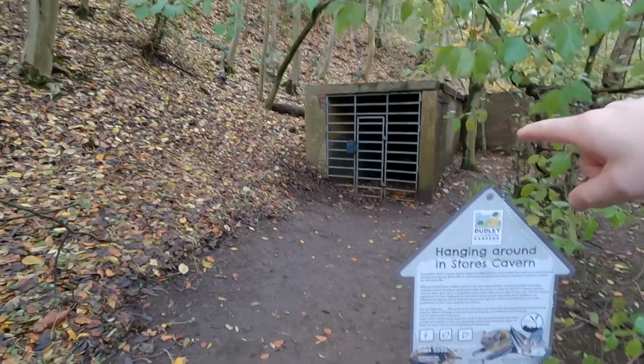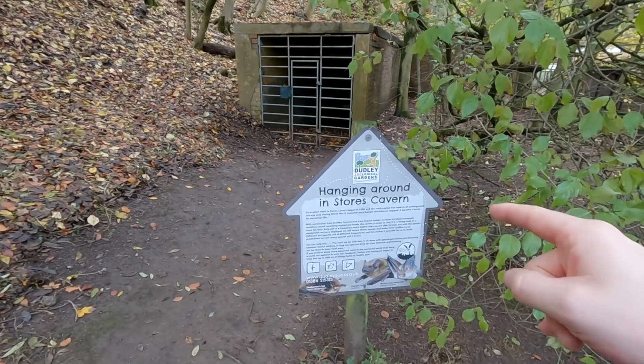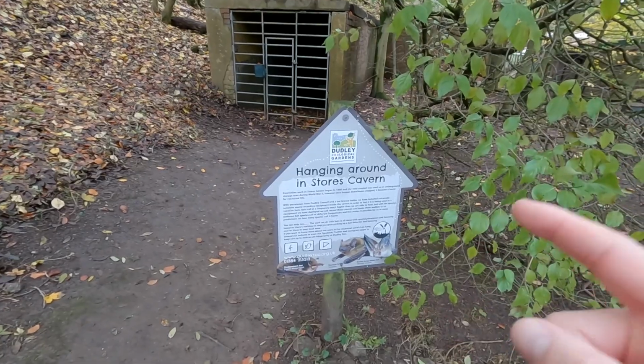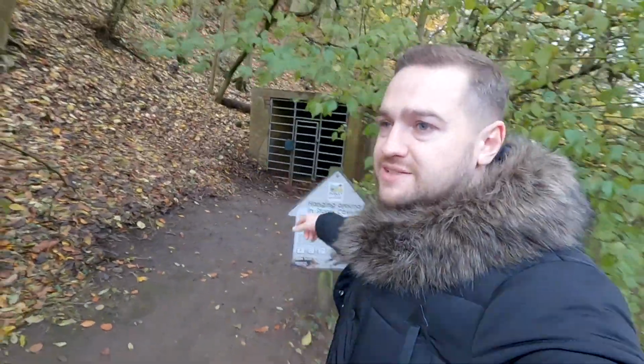We've just seen these little structures here dug into the ground, and it's saying excavation work in Stowe's cavern began in 1800, and the void created was used as an underground storage area during World War II. Once human disturbance stopped, it became home for nocturnal life. So they've put recording equipment in there. And there's all different species of bats down there.